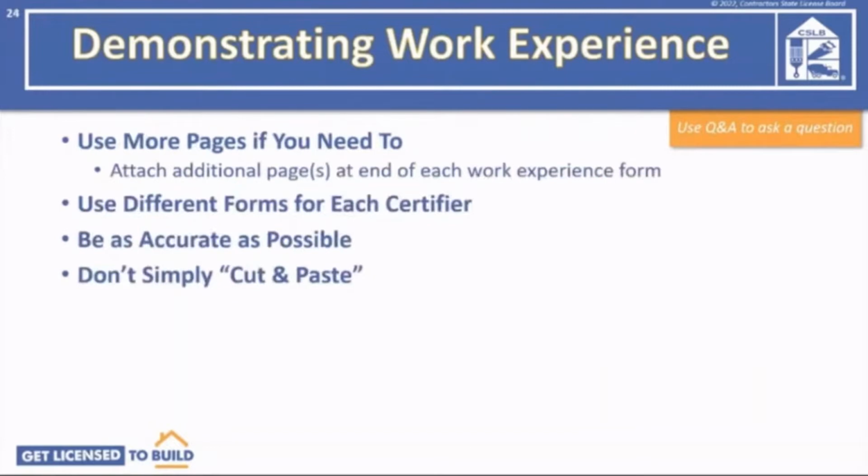There is a limited amount of space on the application to show your certified work experience, so feel free to use additional pages if needed, and simply attach them at the end of the work experience form. Use as many certifications of work experience forms as you need to prove the required 4 years of experience within the last 10 years. Use a different form for each certifier.